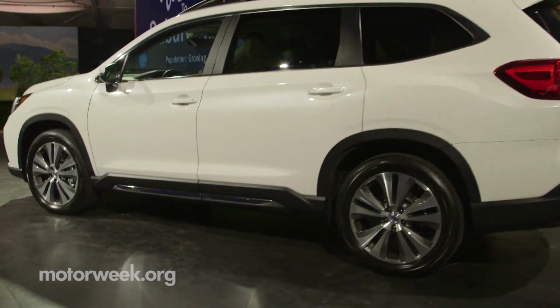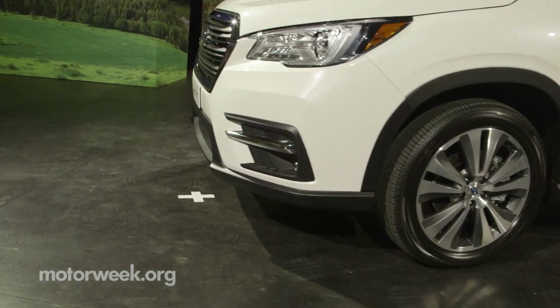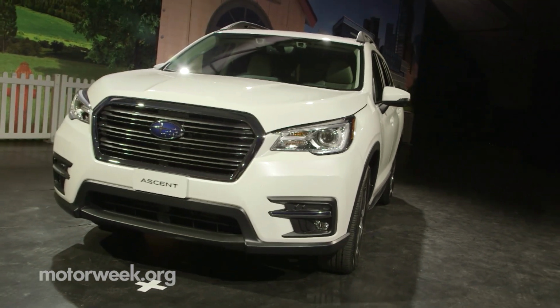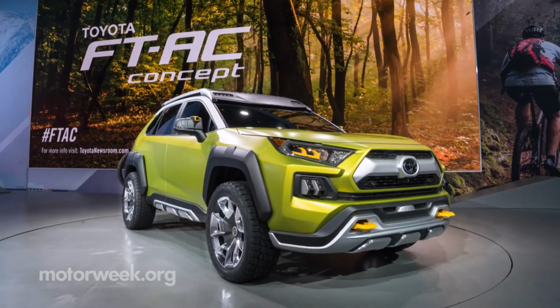The seating for 8 is an interesting point because a friend of mine who has a lot of kids was saying the Ascent is automatically on his list because a lot of 3 rows you can get 6 or 7 max. He said that 8 seating thing is like the difference between buying a 15-passenger van or buying 2 cars for his family. And the Subaru Crosstrek has spawned yet another new SUV from Toyota. It's called the FTA See. Correct. I was wondering what that was.